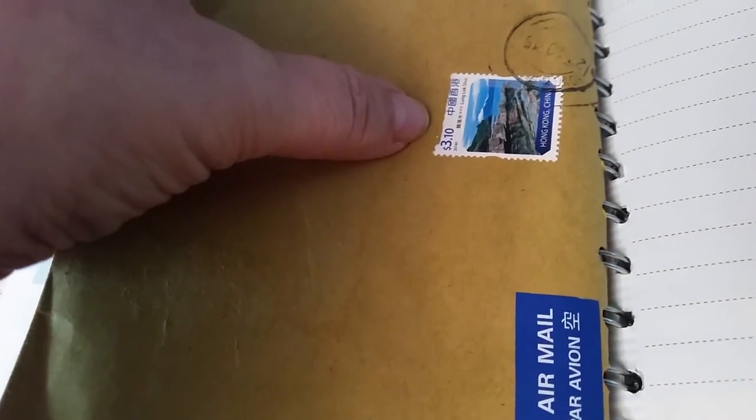So I'm really looking forward to that, having a bit of a beach holiday, which is a bit different for me and my husband. We don't normally go on beach holidays. This was just an envelope that I had from, I think I ordered something from Hong Kong. Yeah, it is Hong Kong.